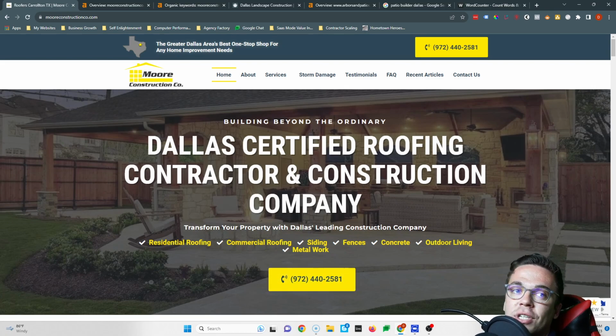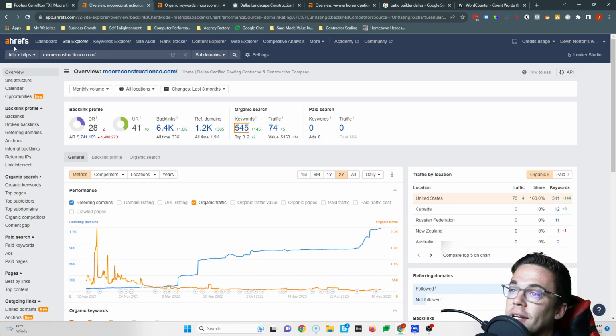And so the tool that I use to check out backlinks is called Ahrefs. It is a paid tool. You don't need to use it. There's plenty of free tools out there. Just Google backlink checker and you'll find all the same information. And it says you're doing awesome already.